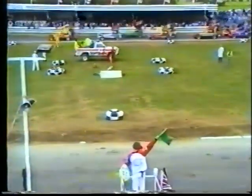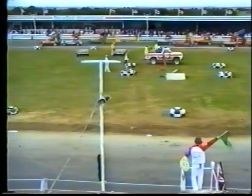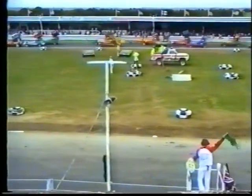Cars are told to go rolling. They're under starter's orders for the Skegness semi-final.